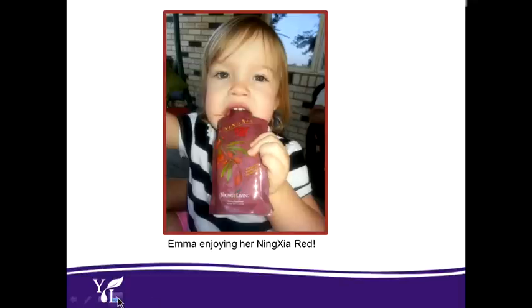And this is Emma enjoying her Ningxia red. She loves this stuff, and we have to hide it because if she sees it, she wants it. And she drinks it right out of the pack, and she doesn't care if it's cold or if it's been sitting on the counter.